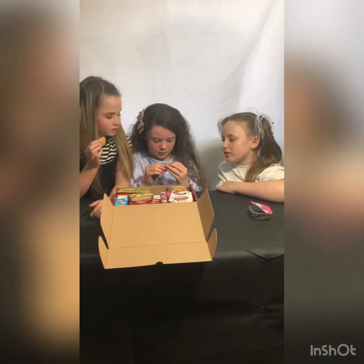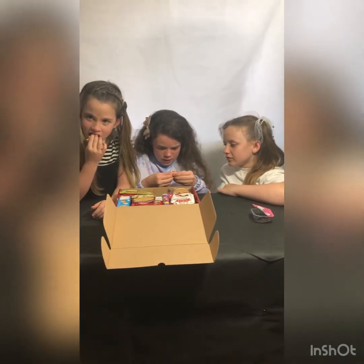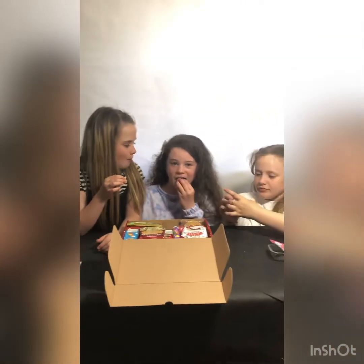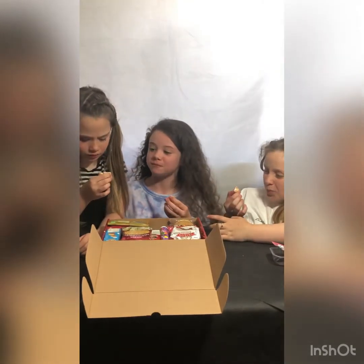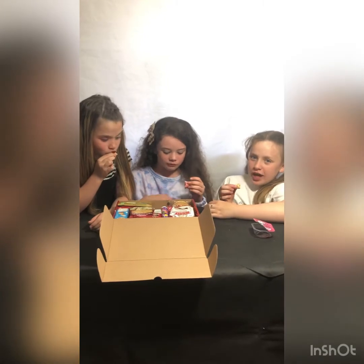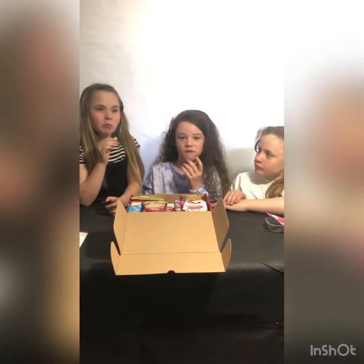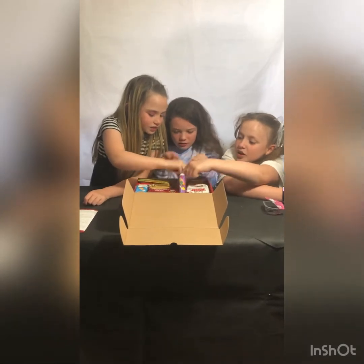How am I supposed to split that? This looks so good. It does look really good. Alright, this is a bit messy here. Alright, let's all try it. Ready, set. Mmm. Oh, that's really good. Yeah, and that is Coca-Cola in the middle. 10 out of 10. I'll give that 10 out of 10 as well. Alright, so we've tried that now, and now we're gonna try that one.